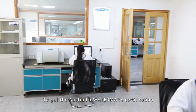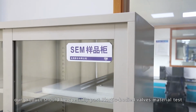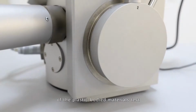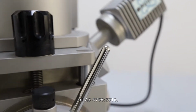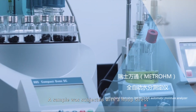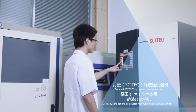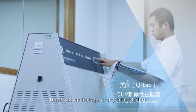To get the Australian WaterMark certification, our product should specially pass the plastic-bodied valves material test. Plastic-bodied valves should comply with the requirements of the plastic-bodied materials test of AS 4796-2016. A sample was subjected to a hoop stress of 10 MPa at 60 centigrade temperature for 1000 hours. During and after the test, there was no leakage and no other failure.